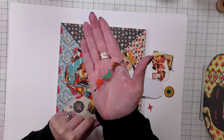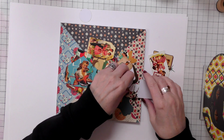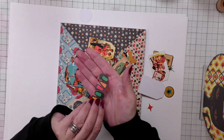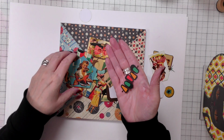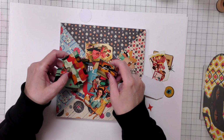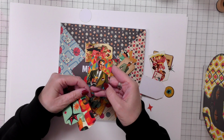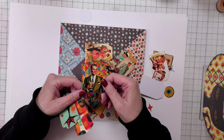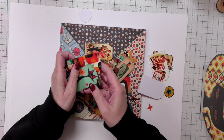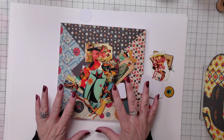There's some lovely fine mid-century elements in here. It's packed full of abstract imagery, and also the characters. You've got mini tags, and that almost reminds me of Mad Men. Do you remember that series? These cocktails, the cats. So a fabulous pack of ephemera.